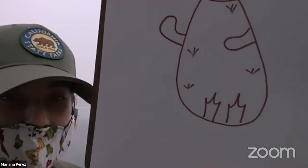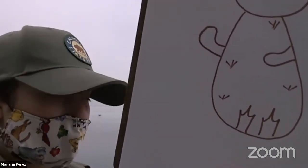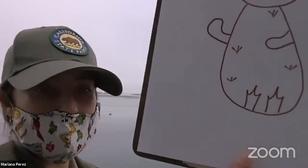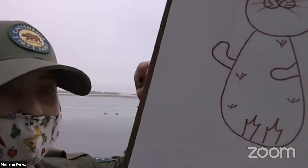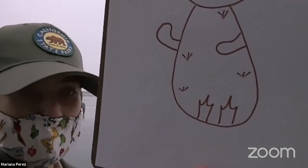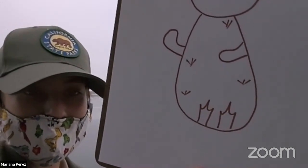Having webbed hind feet makes it easier to swim in the water. Maybe some of you have experienced the difference of just swimming in the water with your bare feet versus putting on slippers. Well, sea otters don't need to go put on slippers. They already have them, right? They have built-in slippers. They're hind webbed feet. It's a really cool adaptation that the southern sea otter has to living in this environment.